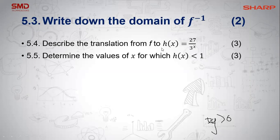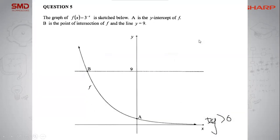Okay, then it says describe the translation from f to h of x as 27 over 3 to the x. So it's just multiplied this by 3 to the power of 3. So it's increased the graph 3 cubed times. So it's actually just made the graph much, much bigger.